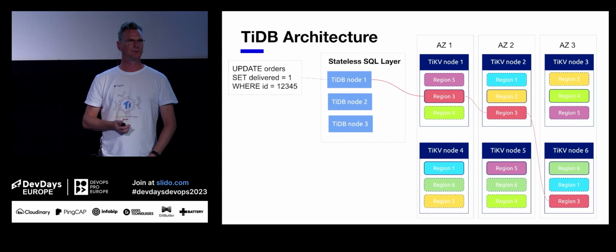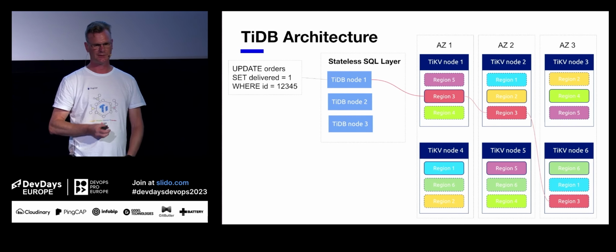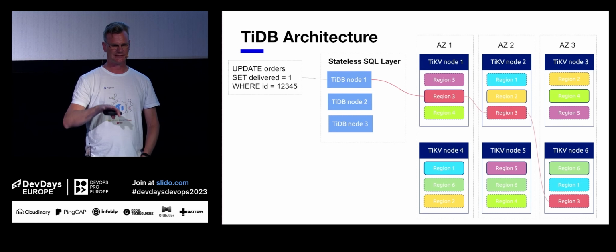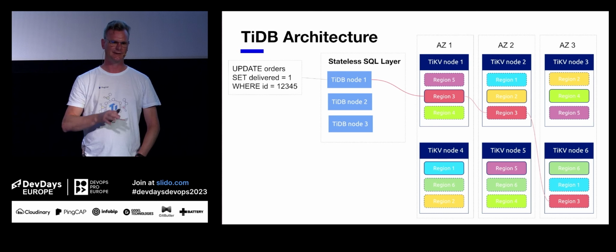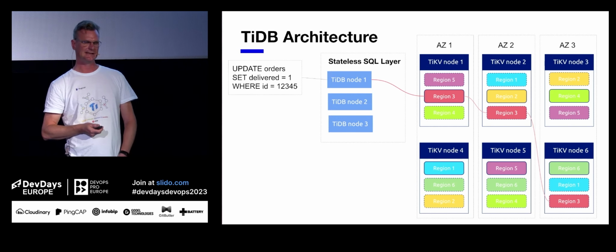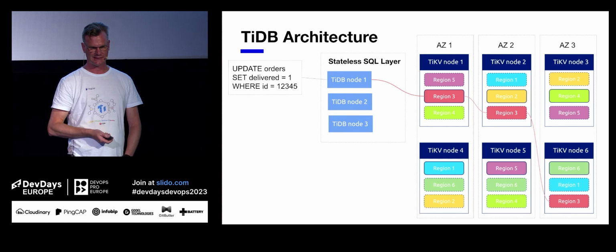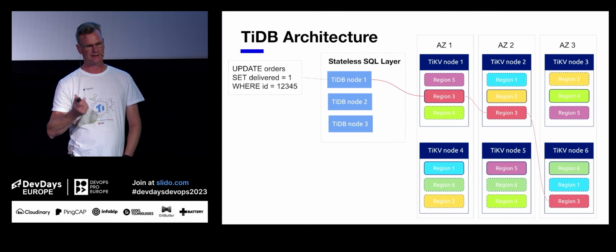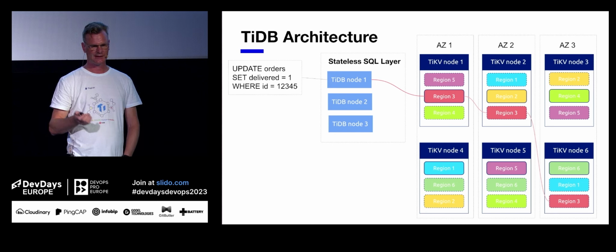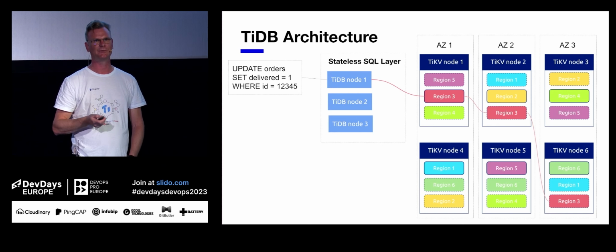And just looking at it from another perspective, if you have an update, for example, your connection is terminated at the TiDB node. That TiDB node would get the mapping of the different regions from a PD, from placement driver, and then it will connect to the leader of the data region. In this case, it would end up in the TiKV node 1. That's where it would read the original row, and that's also where it would write the update. Then the raft group itself would replicate these changes to the other availability zones with the copies of the data region.